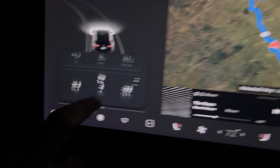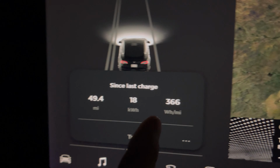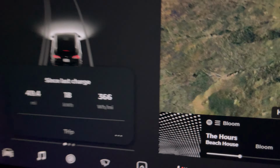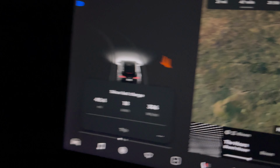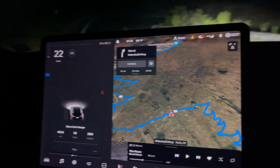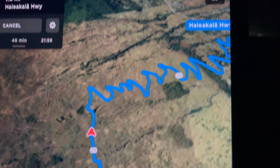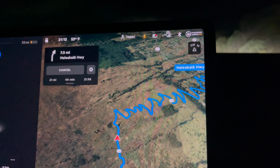And then look at our average. Our average going up and down has gone down from 600 to 366. I think it'll go down to like 200. We'll have to see. Look at all those turnily swivelly woohoos.